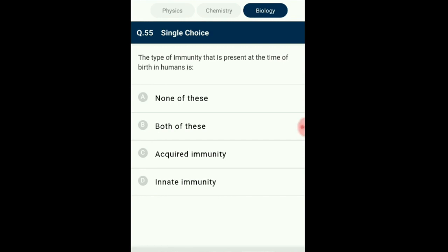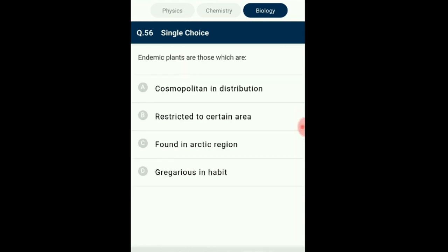Then the fourth one is cytokine barriers. Virus-infected cells secrete a protein called interferon, which protects non-infected cells from further viral infections. So the answer for this question is option D, innate immunity.